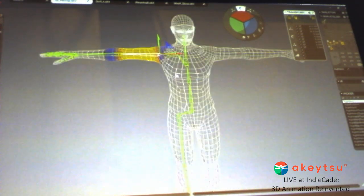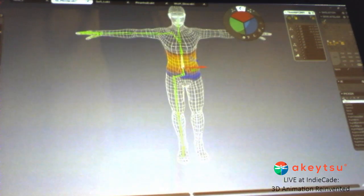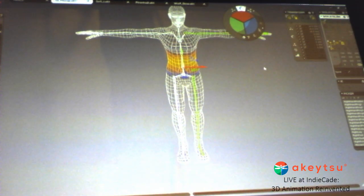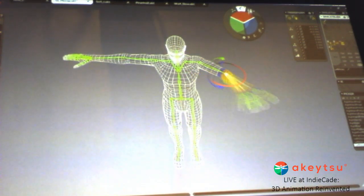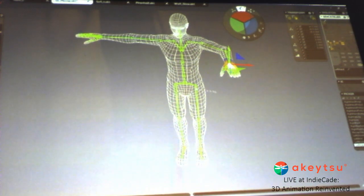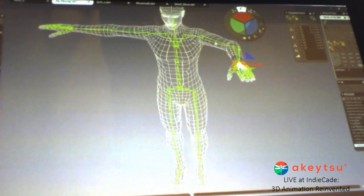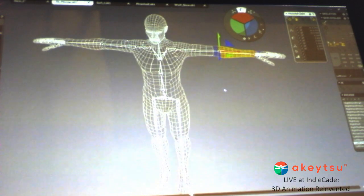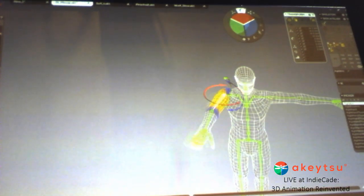So now that we have our character the way we want him, now we can go ahead and select all of our joints again, and we can click on this button here to mirror it over. So not only has Akeytsu mirrored over our entire skeleton, but it's also mirrored over our skinning. With just the press of 1 button, everything there should be working. And so it's very much quicker than other rigging and animation software, because it's just 1 click and then both skeleton and skinning are mirrored.